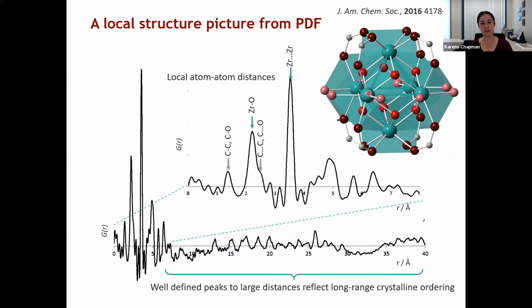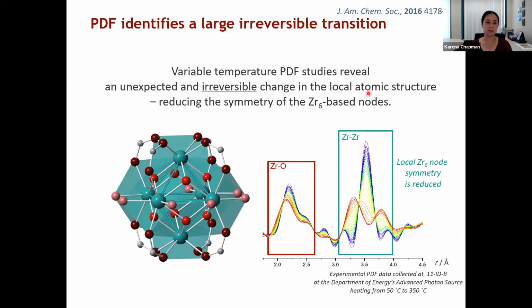And so if we do that same kind of measurement as we did with diffraction and look at what happens to the local structure as we heat it up, we can see that there's a very clear and irreversible change to the local structure that can be described as going from a single zirconium distance in a symmetric node to having now two different zirconium distances within a distorted node itself. And this is an irreversible transformation.